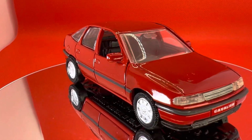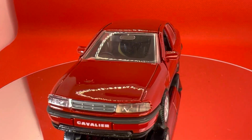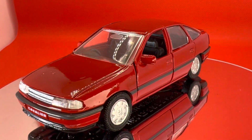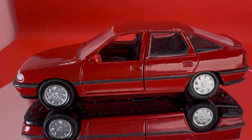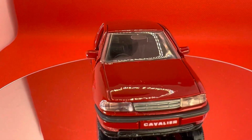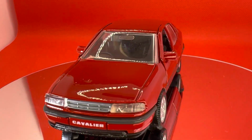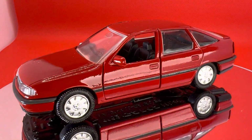This version of the Cavalier shared its chassis with the Saab 900 that was produced from 1993 until 1998 and continued until 2002 as the Saab 9-3. A total of more than 1,800,000 Cavaliers were sold in 3 generations and a 20-year production run, making it the 5th most popular car ever sold in Britain.